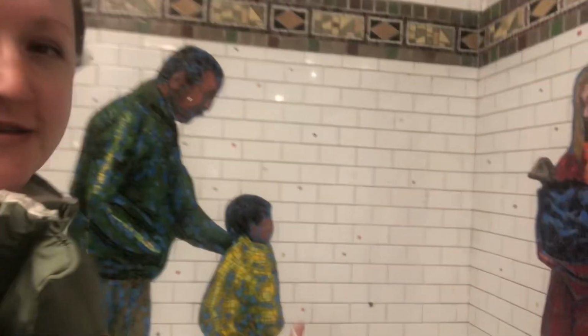So we're in 42nd Street, like right in the Times Square station over by the 1 train, and that's where the majority of these guys are located. This one even has a little dog.